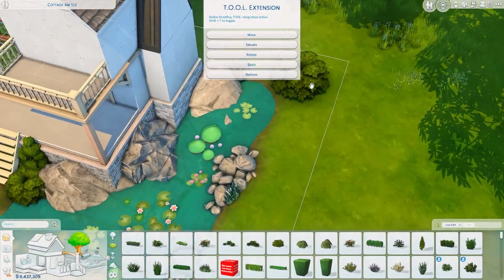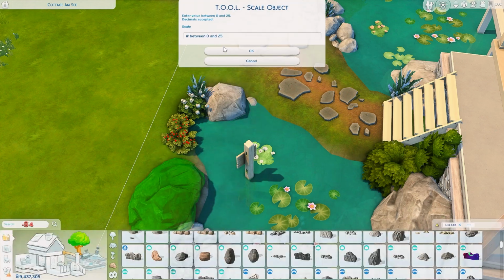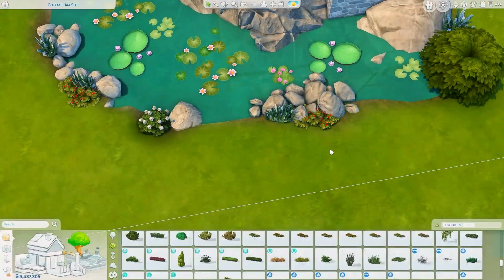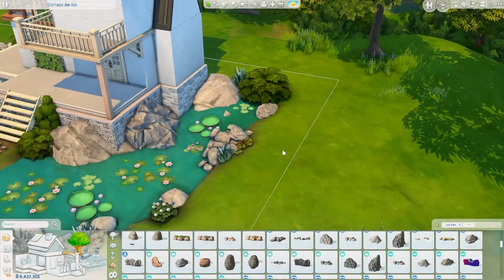But I feel those are my two moods. I don't know, do you guys get the same? If you build a lot, do you also have two styles that you tend to flip back to sometimes? Like, I feel like those two are mine.